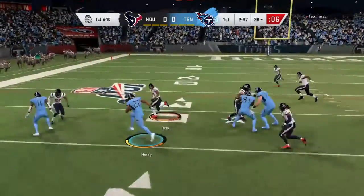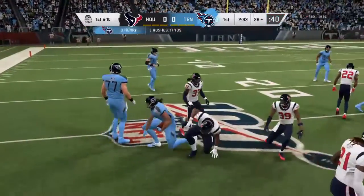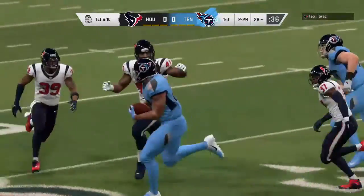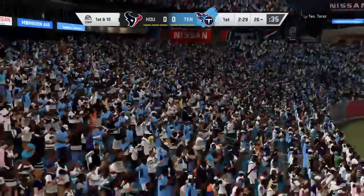Mariota hands to Henry. And he's going to get this inside the 30. That's a first down pickup for Tennessee on a gain of 10. Relatively small sample size, but that's his longest run of the first quarter. Bounced it out to the outside to make it successful.